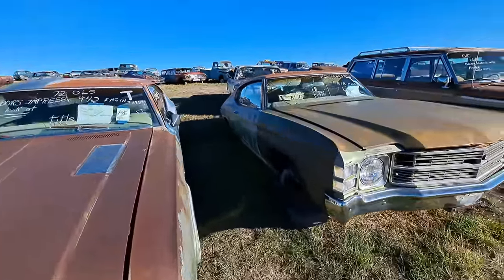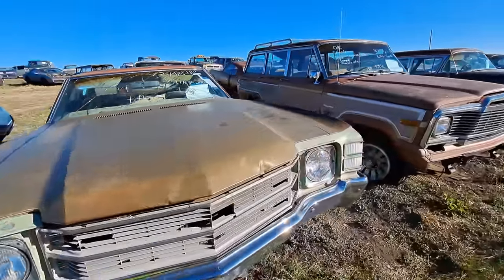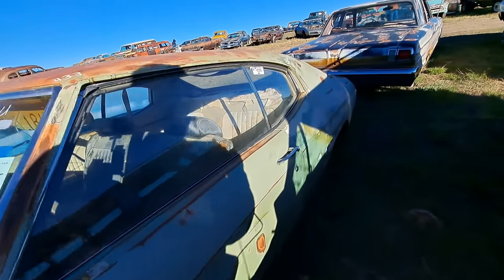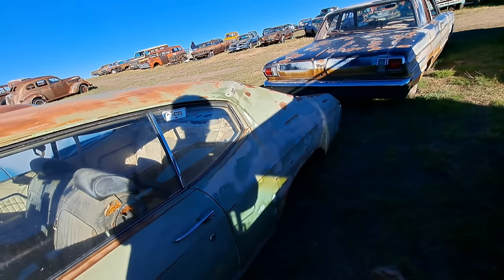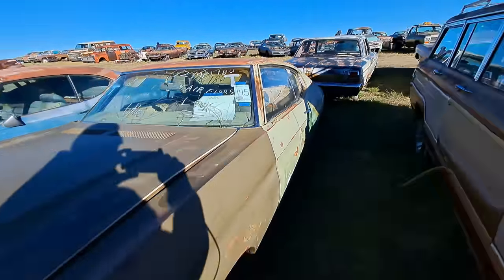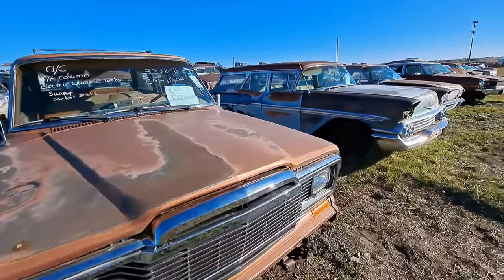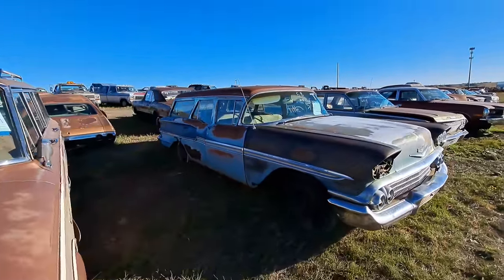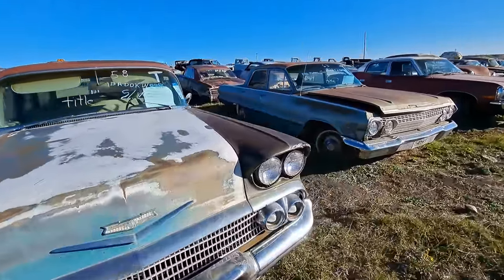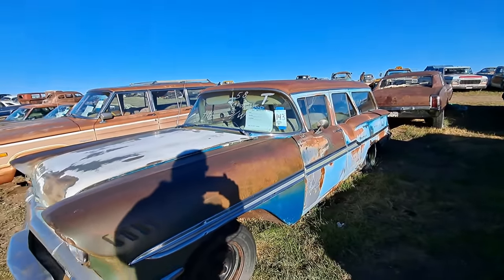Here's the 72 Malibu, missing the rear axle, but looks pretty solid. No engine, no rear axle, just a body shell, but it's a good solid body shell. A little rust on those rear quarters that they trimmed off, but this Jeep Wagoneer here. The 58 Chevy Brookwood station wagon, four-door wagon. Got some rust in the quarters, but not too horrible.